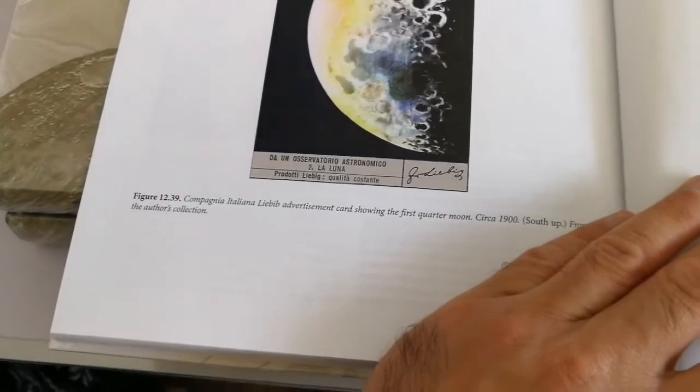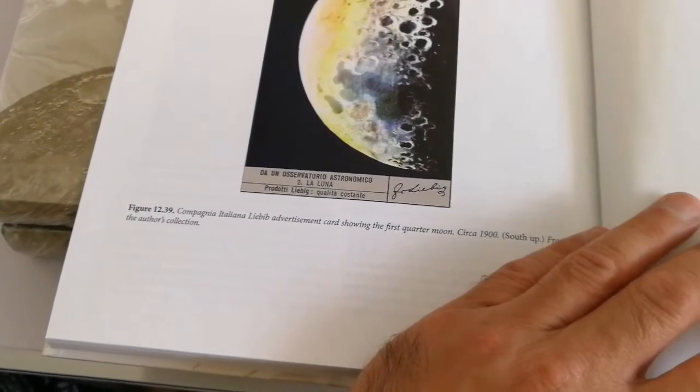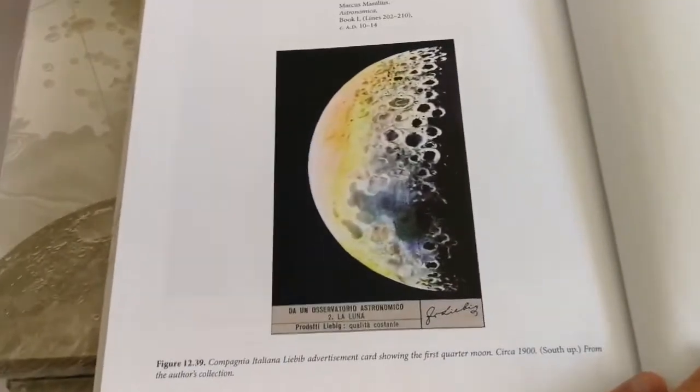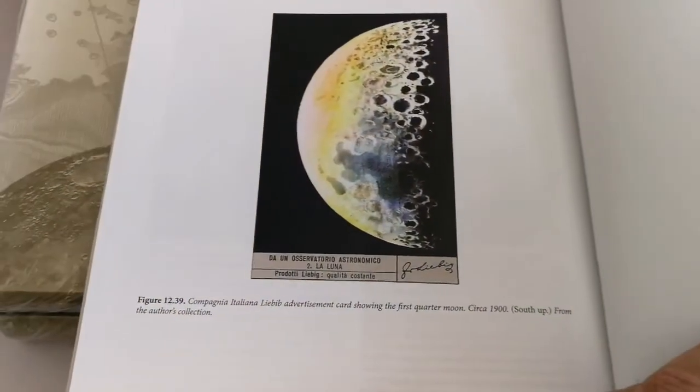Last page, Campagna Italiana, Libep advertisement card showing the first quarter moon. Oh, that's the advertisement. Circa 1900s.